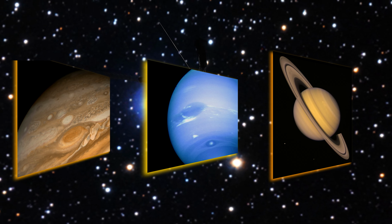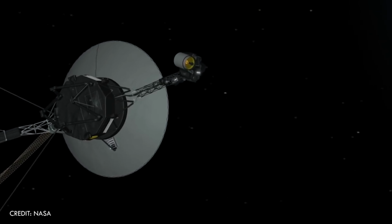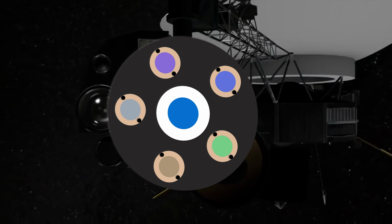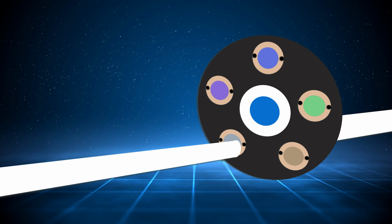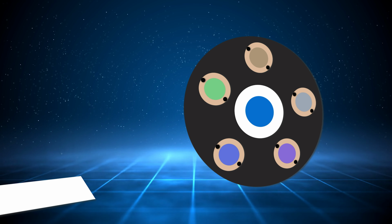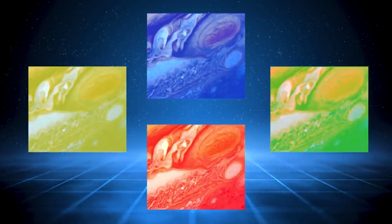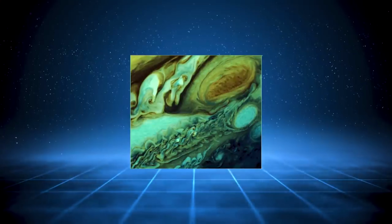When light from an object was detected by the Voyager 1 camera, it did not directly enter the camera. Instead, it first had to pass through a filter wheel that contained filters for violet, blue, green, and orange light. Light from any planet passed through all of these filters, and scientists obtained a different image for each color. This helped provide a better understanding of the elements present on each planet. When all of these pictures were combined, a color image was created that displayed the planet's true colors.